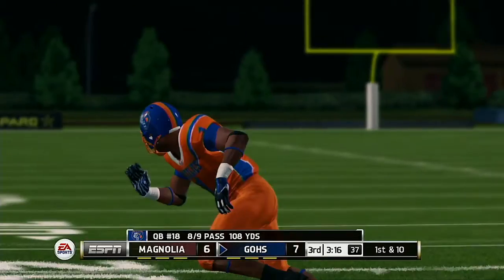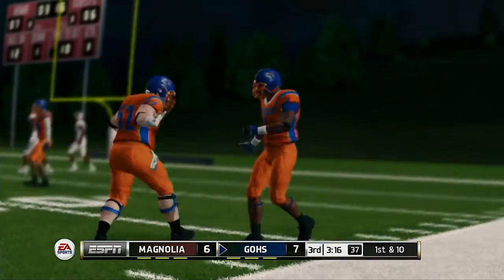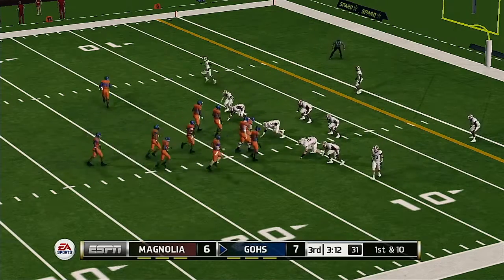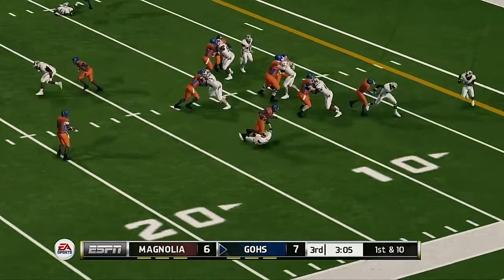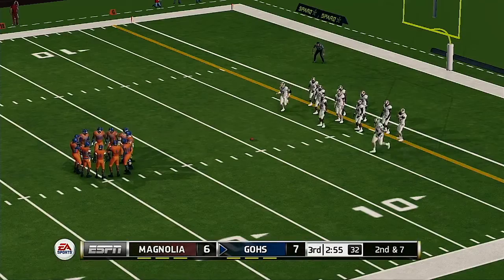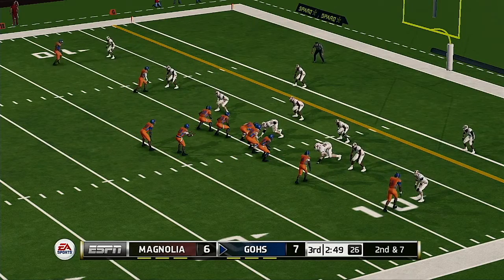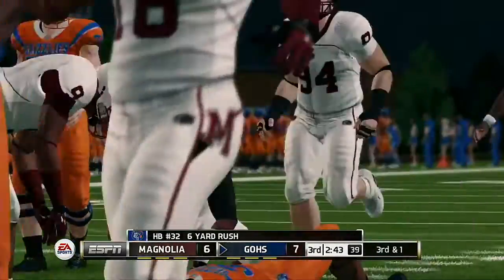Catch. Good job by the offensive line to pick up the linebacker on the blitz. That gave the quarterback enough time to find his man for a nice gain. From the 12-yard line, first down. And he's tackled at the 9-yard line. Second. It's the ninth play of the drive. Brought down after a nice run up the middle.